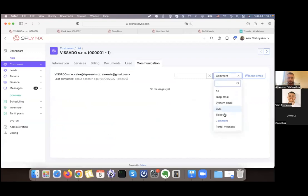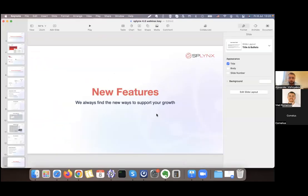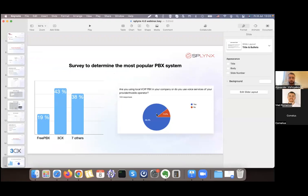And the last thing that I wanted to show, and that's a new feature, is called call. The call is a voice over IP connection to the 3CX platform. Why 3CX? 3CX is a voice over IP platform that is used a lot. We were gathering information from our clients who are using 3CX and other platforms, and you can see that 3CX is used by 43% of our customers. That's why we decided to integrate 3CX as the first platform. Then we'll probably go to 3PBX or other platforms.